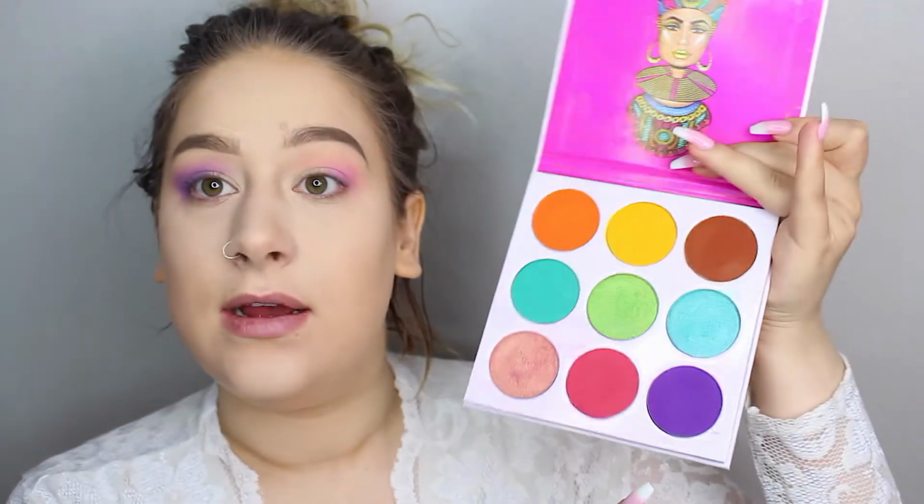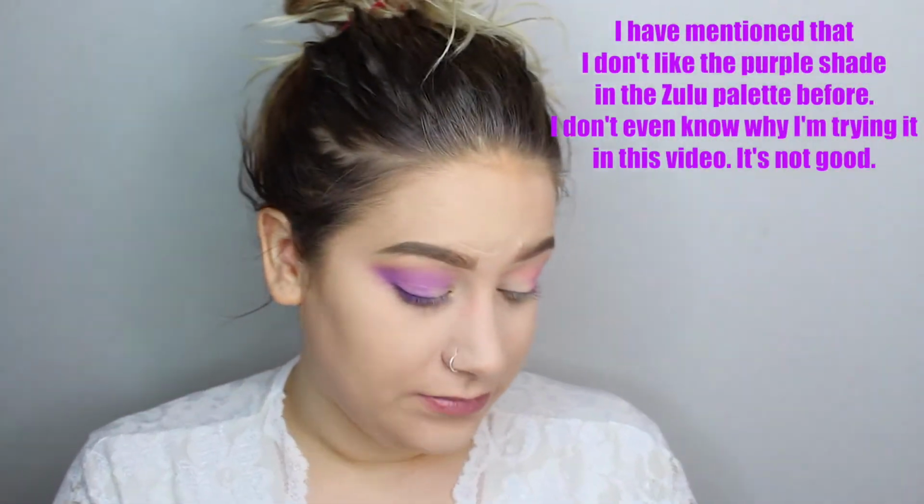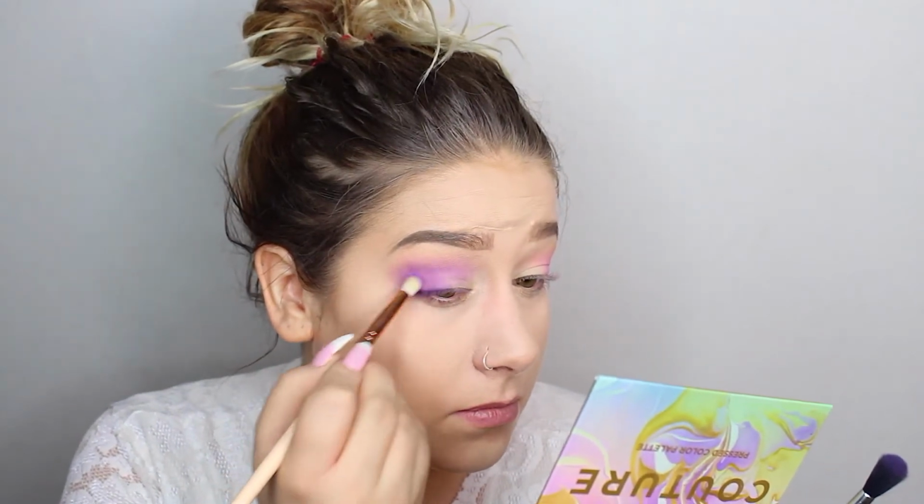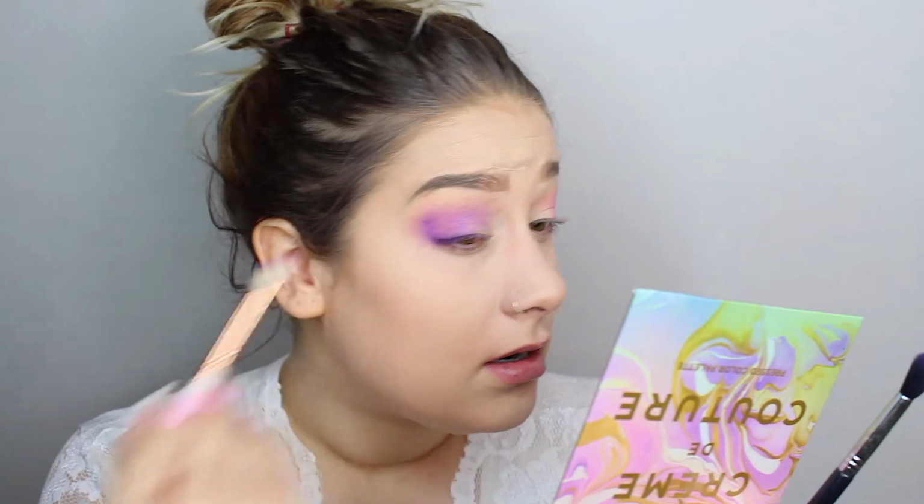I went and got the Zulu palette instead. I'm gonna use the purple shade right here instead and try this and see if that works better. Doesn't want to stick. I'm losing my mind. Nope. I don't know what to do now.